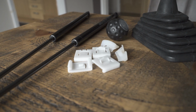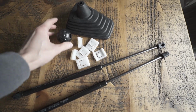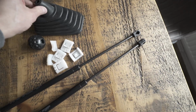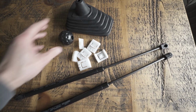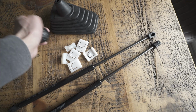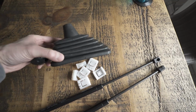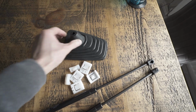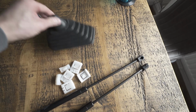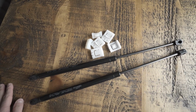So the postman's been, happy days. I've ordered a few parts from Classic VW and Heritage Car Parts. A few cosmetic things with the gear knob and gaiter. I wanted a bit of a retro looking gaiter, so I thought I'd just go for one of the rubber ones. I think they look quite smart with the golf ball gear knob. So they're just cosmetic, and there's a few niggling jobs I've been meaning to do.